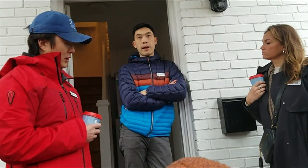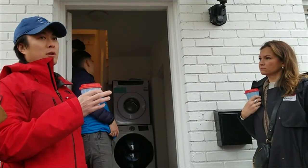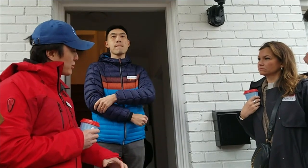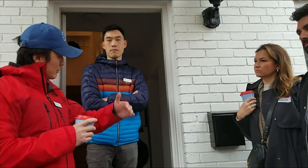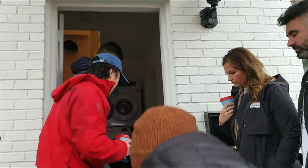It's a bit more nuanced than that. When you're looking at variance and fire code, for example, fire code requires two methods of egress. You need a separate entrance through the basement. If your home doesn't have a separate entrance, you have to punch in an entrance, and then you need a variance, and you have to go to the committee to get that. So let's just go in there because we're taking too much time.